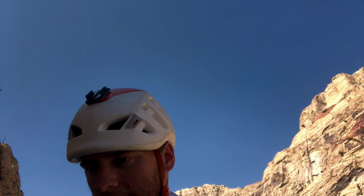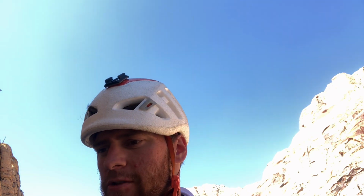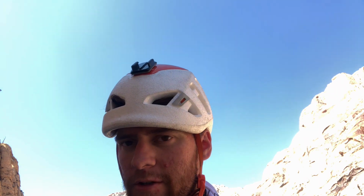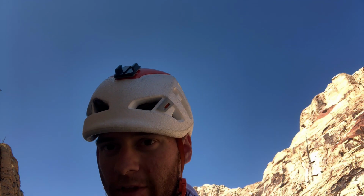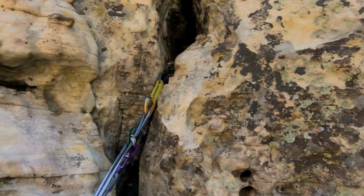Come on! Sorry about the angle, guys, and the exposure, but up on Dark Shadows, about 2 pitches from the ledge where we'll walk off instead of go all the way to the top of Mescalito. Had to make it a long pitch, but everyone's still happy. So yeah, there's the anchor.